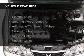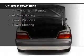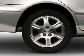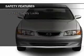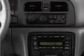The features include electric trunk, steering wheel controls, an adjustable tilt steering wheel, cruise control, keyless entry, privacy glass, a multifunction remote, air conditioning, power windows, power steering. Safety was made a priority with these features: independent suspension, a passenger airbag, front ventilated disc brakes, child safety locks.